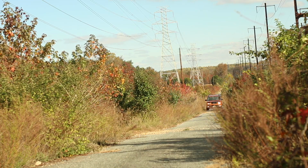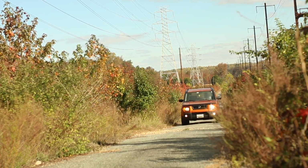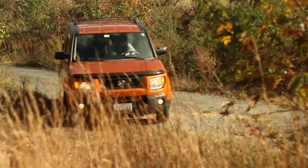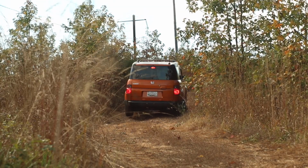I really like Honda Elements, and I've had quite a few. It's probably one of the most practical cars that you can possibly still get. And I wanted to talk to you about the disadvantages of owning a Honda Element.